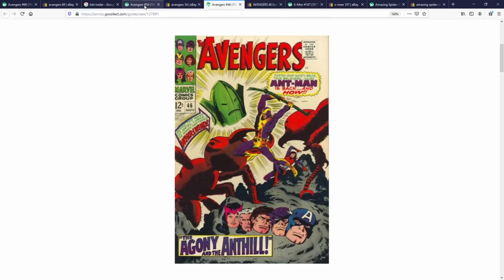All right, moving on now. I already clicked ahead. Here's my other pick, number 3, sleeper spec book. And this is going to be Avengers number 46. And what is the significance of this? Well, this is a first appearance of a character known as Whirlwind.